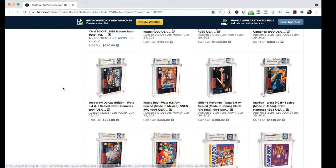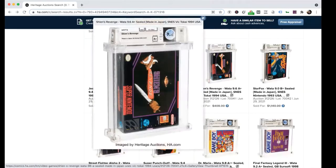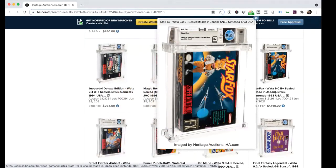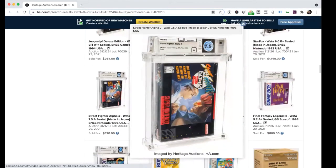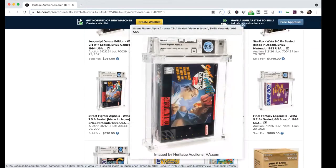Okay, and then we move into Super NES. The gems here are Zen's Revenge, the Vic Tokai game. It's a 96A plus. That's tough to find sealed, and it sold for $408. Street Fighter Alpha 2 was also the other deal here. This is very, very hard to find sealed. It's a 7.5A. It sold for $870. And someone was sleeping there. Those are the two games that people should have been going for in this auction.